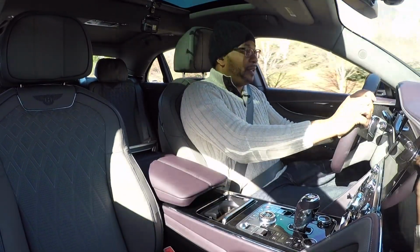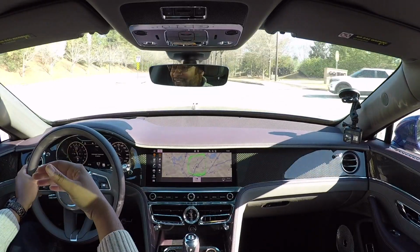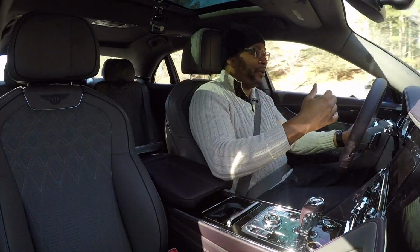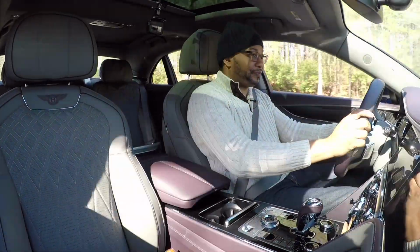This is a hybrid Bentley that feels like a Bentley. I don't know what else to say. I still have all the excitement I get when behind the wheel of these cars as a hybrid model. And I think that was the mission that Bentley had to execute to perfection, and they did so.